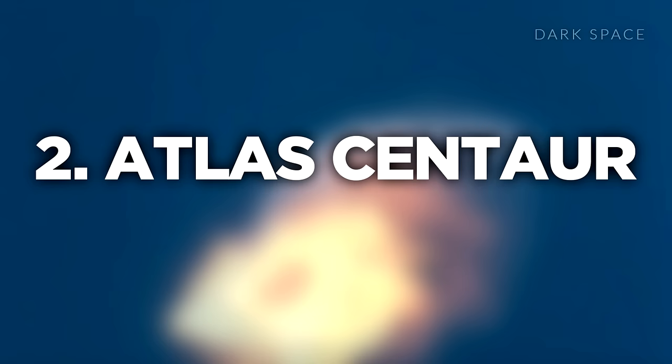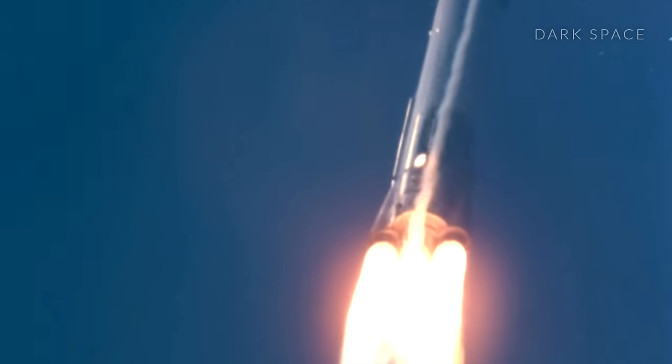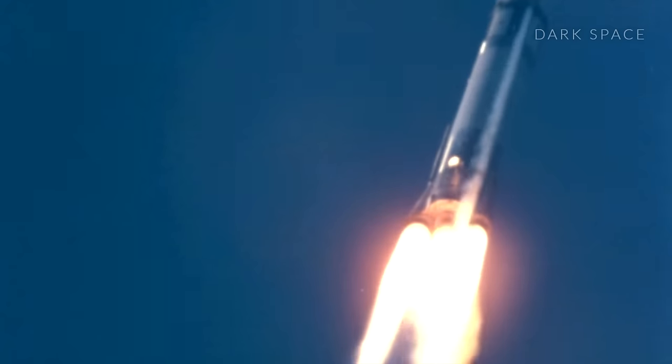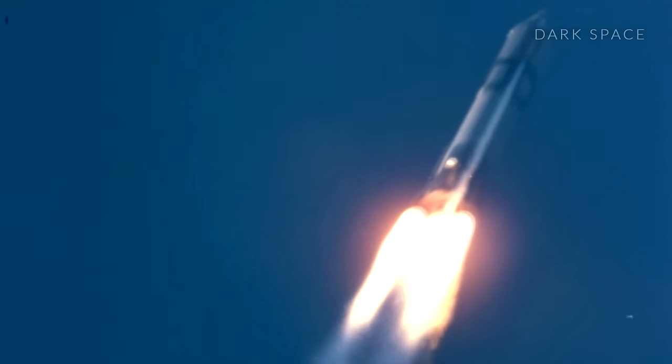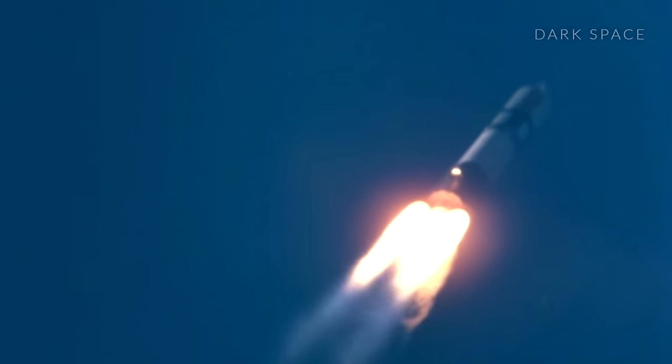Number 2, Atlas Centaur. Cost of launch, $70 million. The failure of the Centaur rocket in 1962 was a watershed moment for the U.S. space industry and the broader space race consuming the world at that point. Designed to put satellites and spacecraft into orbit, the rocket failed when a core defect in its hydrogen fuel system led to widespread systemic instabilities that resulted in the rocket's disintegration.